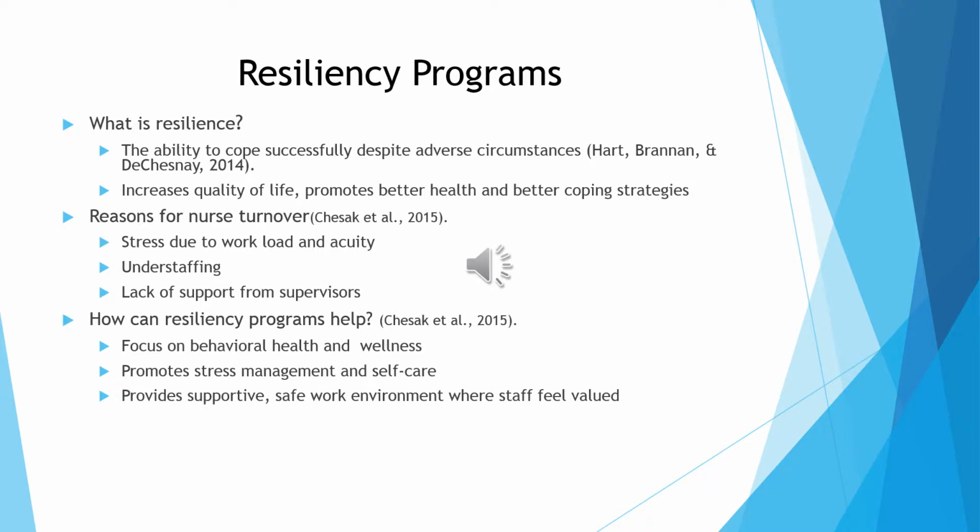How can resiliency programs help with nurse turnover? First, let's talk about what resilience is. Resilience is the ability to cope successfully despite adverse circumstances. This can be difficult in today's environment where nurses are stressed, the demands of the patients are higher, and nurses are still expected to provide quality care despite the increased workload. The benefits of resiliency programs include improved quality of life, promoting better health, and better coping strategies for nursing staff.